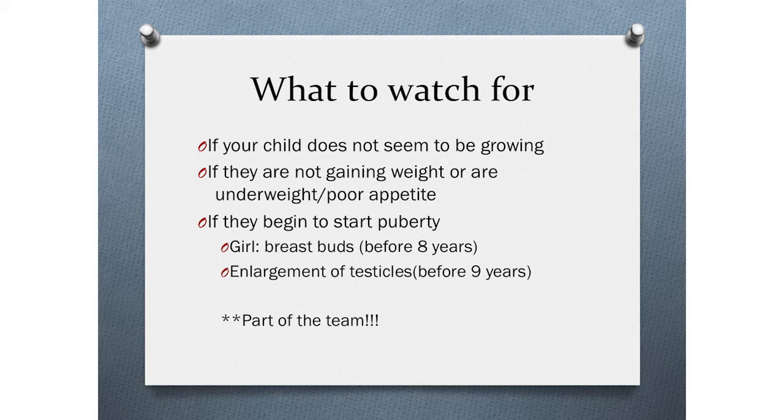Children are supposed to grow. You're supposed to be buying bigger clothes, and you're supposed to be buying bigger shoes. So if you're concerned about that, it's important that you bring that to someone's attention.